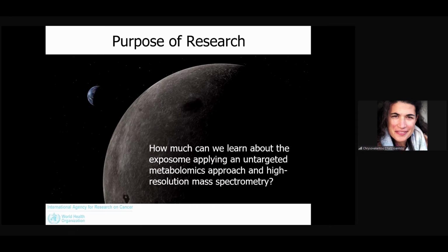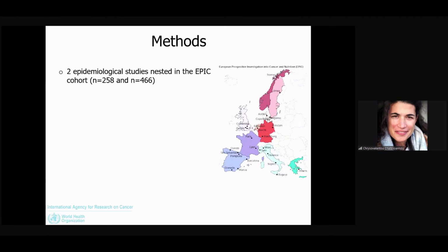In order to improve our understanding, we applied an agnostic approach which could provide an overview of compounds not typically measured in targeted assays that usually are used for environmental studies. Trying to answer the question of how much could untargeted MS metabolomics help in the exposome understanding, we want to cover in a single run known exposures, but simultaneously discover new ones.